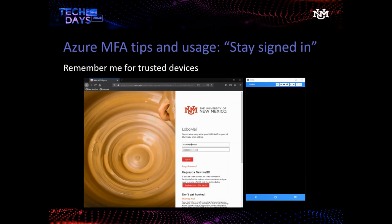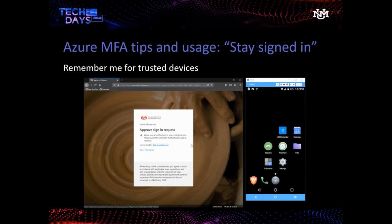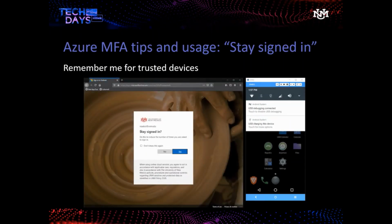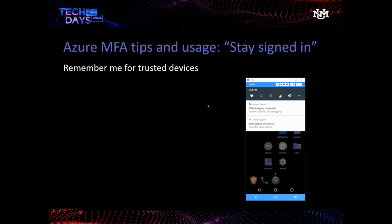And once we've done that, we'll get, of course, the multi-factor authentication prompt. So we'll go ahead and approve that notification on our device. And after we've done so, the next window you see will be this, reduce the number of times asked to sign in here. So on this, if you click yes, this will basically activate kind of the trusted or remember me functionality for devices. So let's go ahead and close out our browser.